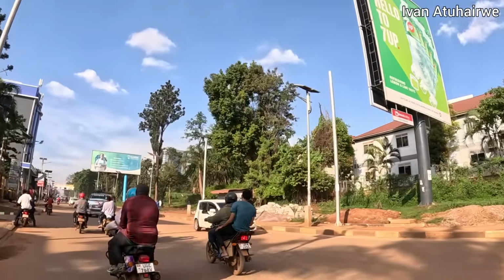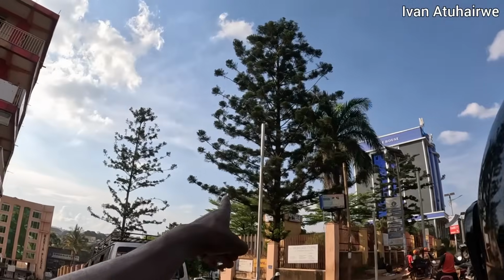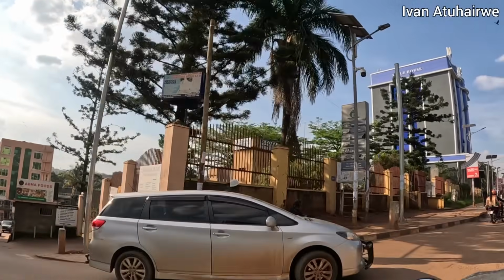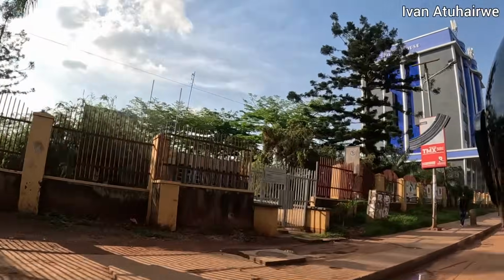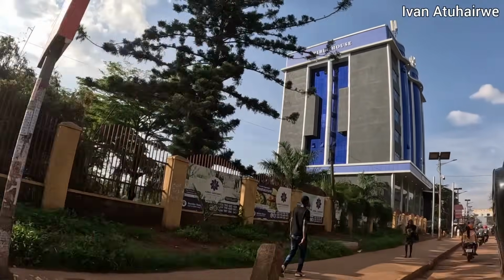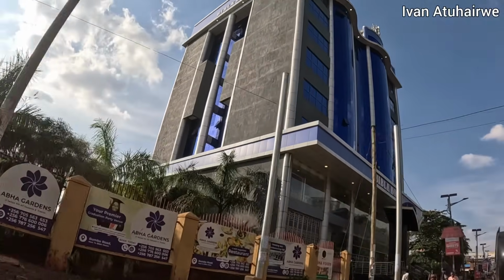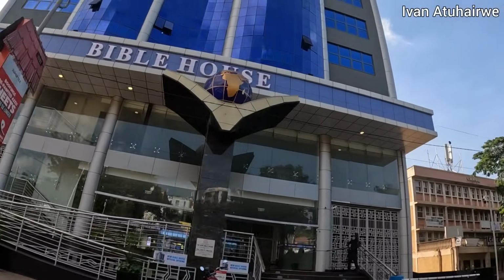So guys, around here they're also going to be putting up traffic lights. You can see the poles, even this one here. So they're going to also be putting traffic lights here. Many junctions are going to be signalized, and I don't know if that won't affect the flow of traffic in the city. This is called the Bible House. It's a new one. I think it was launched this year.